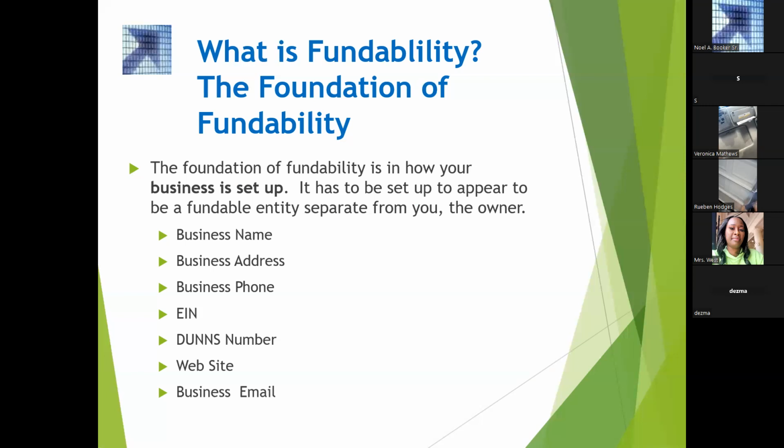And you select an entity. When you get that name set up, then you select an entity, right? What you need to know is, in order to separate your business liability from your personal liability, you need to select an LLC, which is a limited liability company, or a corporation, okay? If you pick either of those two, it will separate your liability, all right?